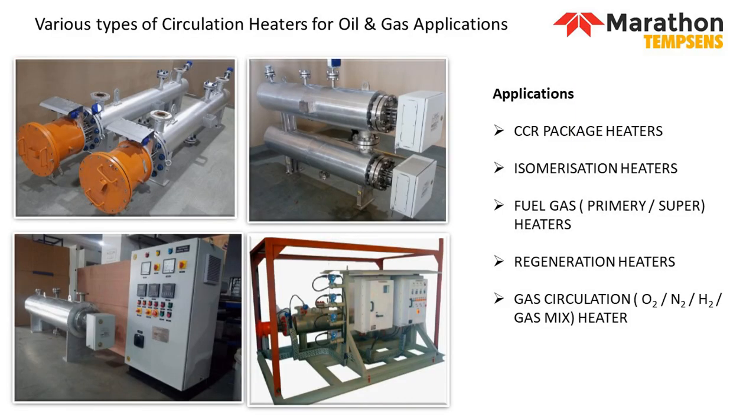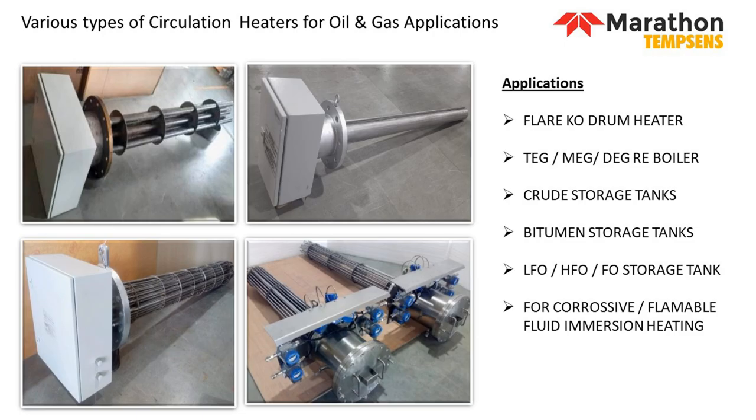These are the various types of circulation heaters for oil and gas applications: CCR, isomerization, and fuel gas. In fuel gas, there are two types of heaters, the primary heater and the superheater. The primary heater is the first step of heating of the fuel fluid, and the superheater is known as secondary heating. Then there are gas circulation heaters for O2, nitrogen, hydrogen, and combinations of hydrocarbons, etc. Other types of heaters we have supplied are for other applications such as flare KO drum heater, tag heater, crude heater, bitumen, and so on.